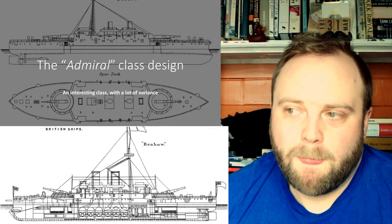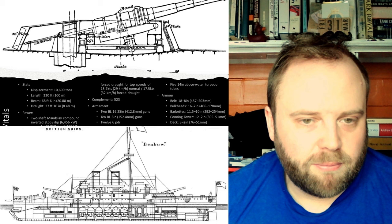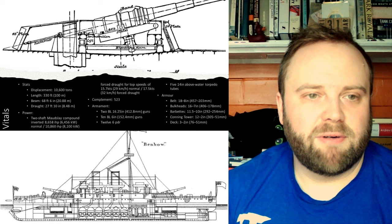It's a different ship. The stats. Now, what I'll do is I'll put that to the back a bit. Then I can leave it up there for the Benbow design. And that's another diagram of the 16.25-inch gun and its spacing in the barbette.